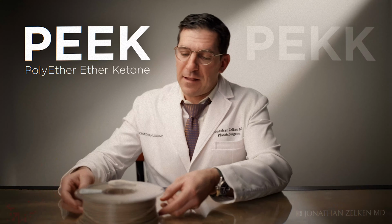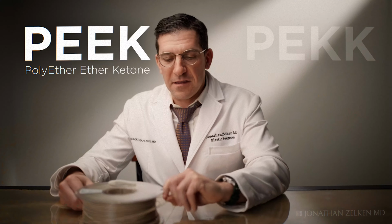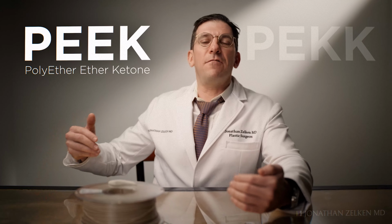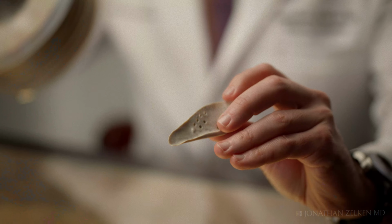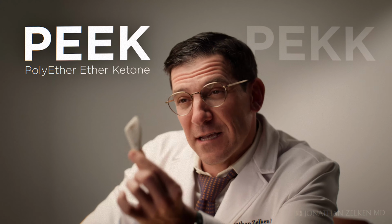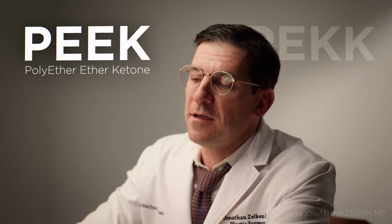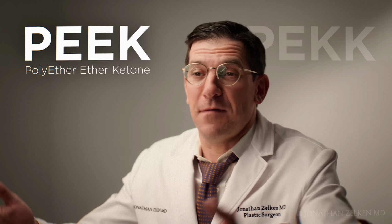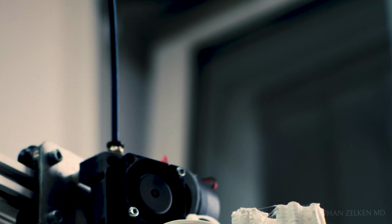This is a plastic that looks like just a cheap thread here, but in reality, this cheap flexible thread has strength to weight characteristics that rival or exceed metals like titanium. This is what this can be processed into by additive manufacturing. I couldn't break this little piece of plastic if I tried. This is a polyether ether ketone, or PEEK, jaw angle implant that was manufactured by additive manufacturing. In other words, using a 3D printer. You can also get a big block of this and mill it down to size.